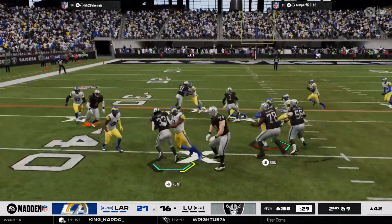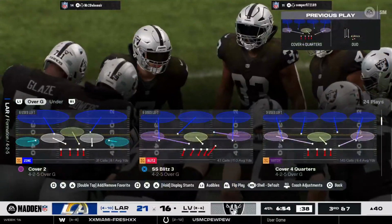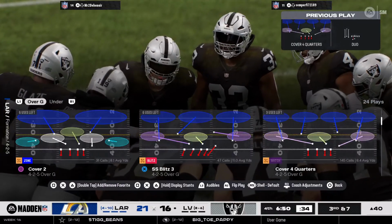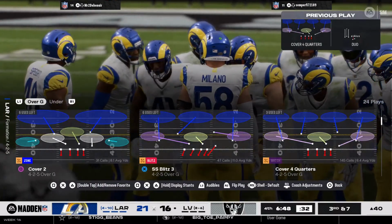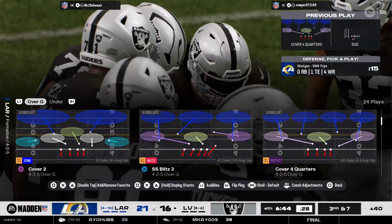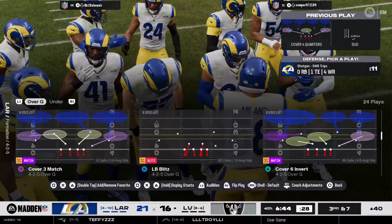Out of the gun, they run it with Hunt. Not much there, maybe a couple as he's taken down at the 40-yard line. The completion on first didn't get much, and now the run on second doesn't get a whole lot either. Well, if you're a good play caller, you've already looked ahead and anticipated this type of situation. Already down on his play sheet, trying to dial up a big third down play.